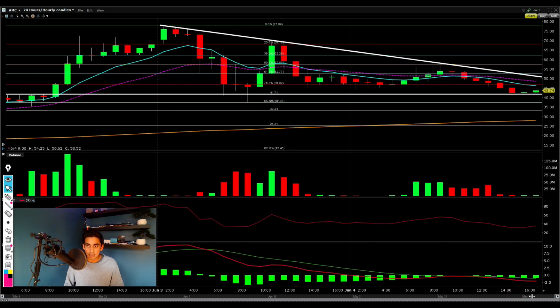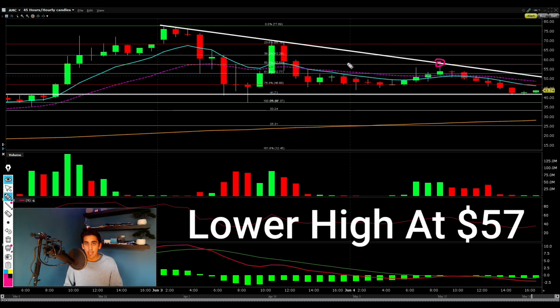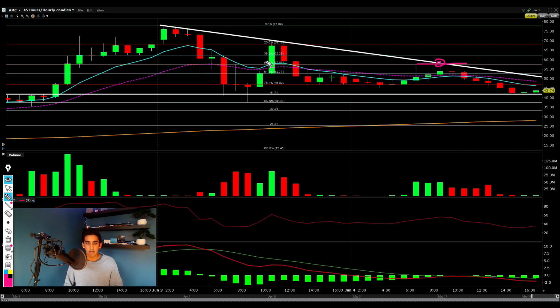Now, one thing we can see is that our previous lower high, right over here, is an area where we found resistance right at the Fibonacci. Again, the 50% Fibonacci is this orangish yellowish line, right? The 50% retracement is right over here. So as you can see, we're finding resistance at that 50 fib level. So on the shorter term time frame, essentially what this is showing me is that short sellers are in control right now, right? I mean, it makes sense. We've had this pullback. Obviously, shorts are in control right now.